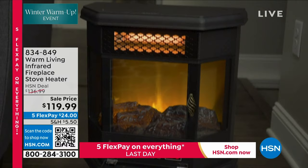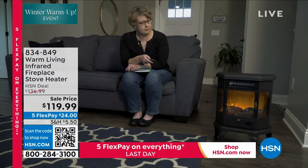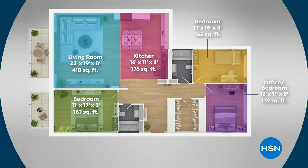And we showed that floor plan again. Let's talk to that floor plan, because if we talk 466 square feet, these bedrooms are around 180 square feet. This is 466 square. That living room is 418, and then that kitchen is 176. It's going to cover that kitchen area and living room beautifully.